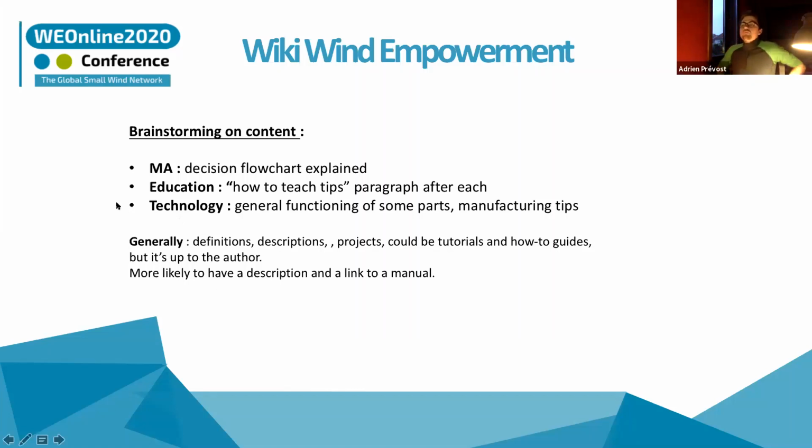Generally, those are only ideas that could be discussed in further steps, but we could generate some definitions, descriptions, projects that could be on this wiki. There could also be tutorials and how-to guides, but it's up to the author who has written all this content to decide if they want to open source it on the wiki, or to write an article on the wiki that talks about their work and keep a means to reward their hard work by referencing a link to their work and maybe an ebook reseller or whatever. So those were some ideas.